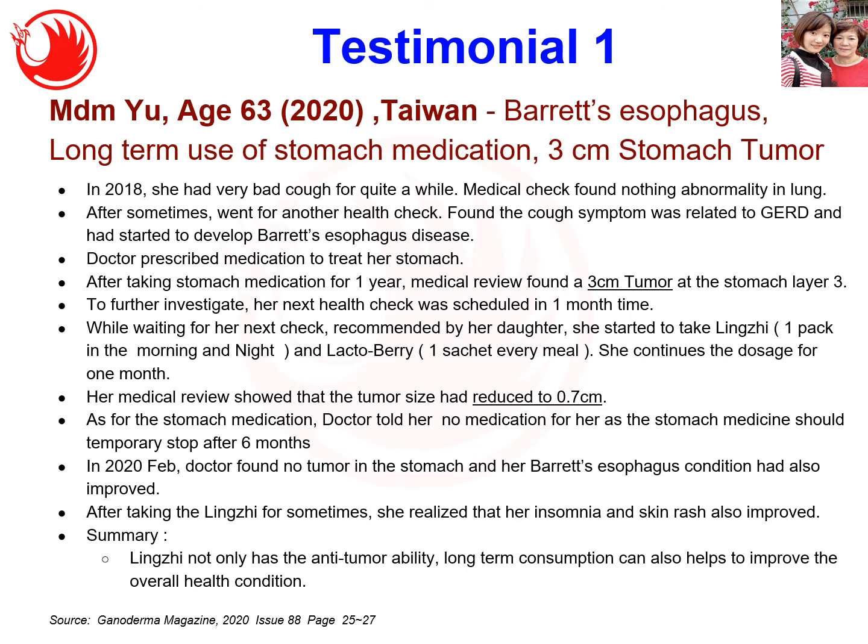After taking this stomach medication, she continued for 1 year. During one of the medical reviews, they found a 3 cm tumor at the stomach, layer 3. To investigate further, she scheduled her next health check in 1 month. While waiting, her doctor recommended she start taking Lingzhi, so she took one pack in the morning and night, and Lactoberry, one sachet every meal.